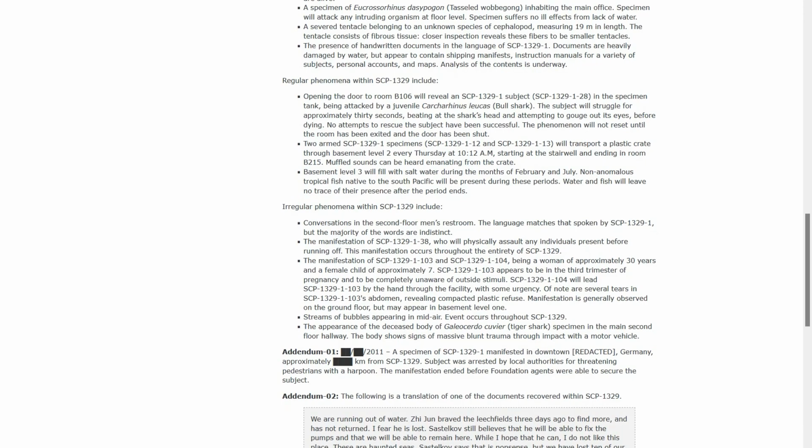Regular phenomena include: opening the door to room B106 will reveal an SCP-1329 subject in the specimen tank being attacked by a juvenile bull shark. The subject will struggle for approximately 30 seconds, beating at the shark's head and attempting to gouge out its eyes before dying. No attempts to rescue the subject have been successful. The phenomenon will not reset until the room has been exited and the door has been shut.